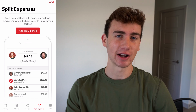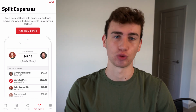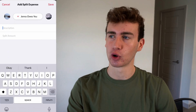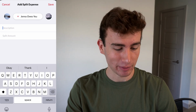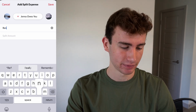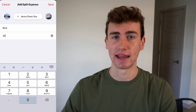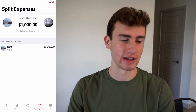Another feature that makes Honeydue great for couples is the ability to split and settle expenses right within the app. So let's click add an expense and say that me and my girlfriend split rent evenly. Our rent is $2,000 a month. So I'm going to enter rent here and say that Jenna owes me $1,000 because I paid the $2,000 up front. I'll click save. And then you can easily track who owes what right within the Honeydue app.